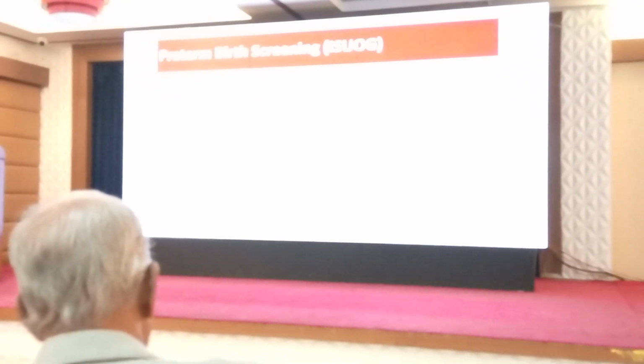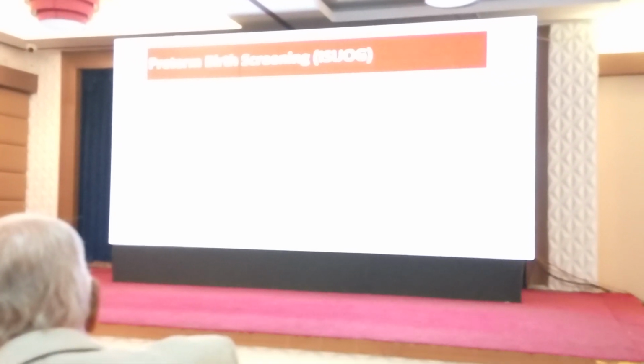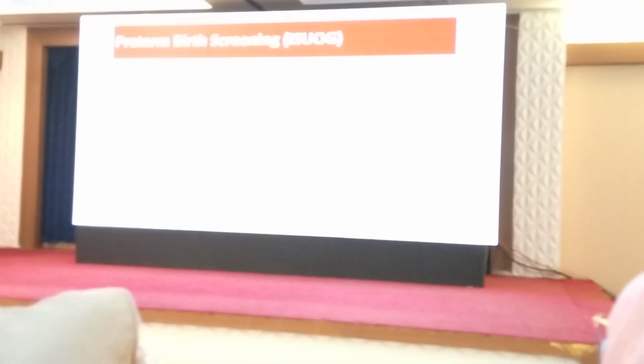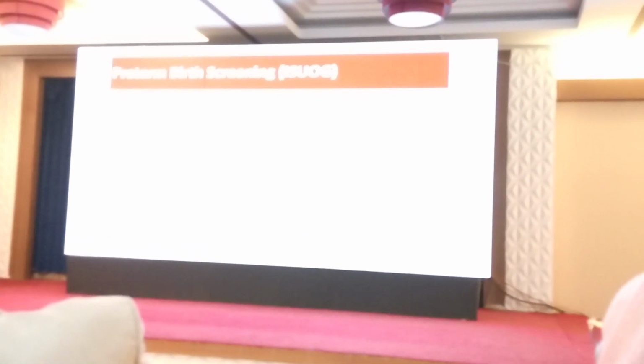In my setup, definitely in monochorionic twins, because they are at high risk of preterm labor, we do repeat the cervical length every 2 weeks. In the dichorionic, there are not many rules, but I do it in a monthly scan to pick up any sudden shortening of the cervix, so interventions can be done on time.